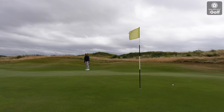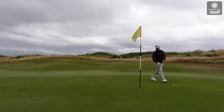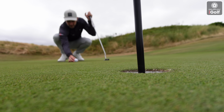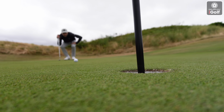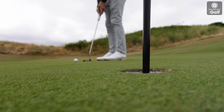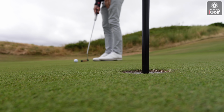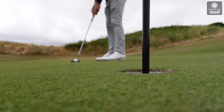Well, I've not read that great, have I? I thought I was going to turn that way. Distance control was perfect. I had a lot of these at Woodhall Spa in my first episode and did pretty good holing out. So hopefully I can carry that on today. Not that I want lots of these. Should have been able to put this one a lot closer. But 2 putt.